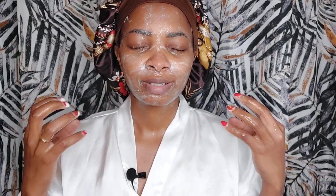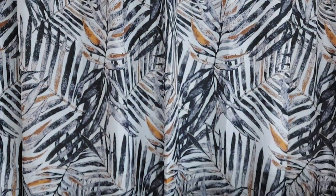The fish accidentally got in my eyes and, whew, I just want to rinse this face because my eyes are itching. So once you're done, you just rinse the face with running water. Make sure that you rinse your face thoroughly because it takes some time before it comes off. So that's it. You can see the glow already.